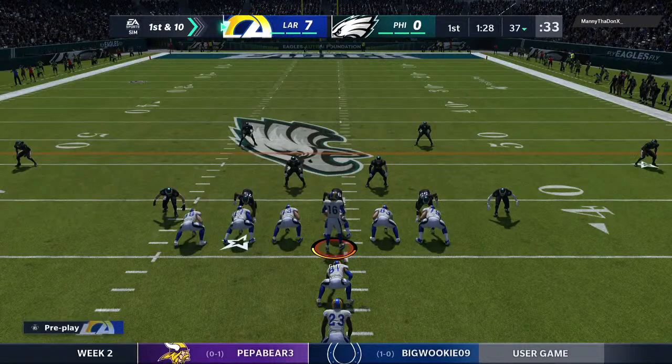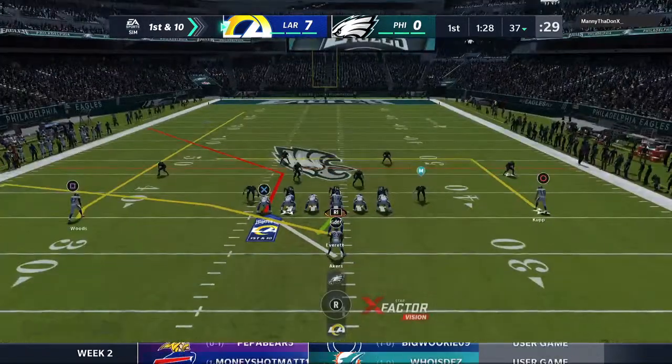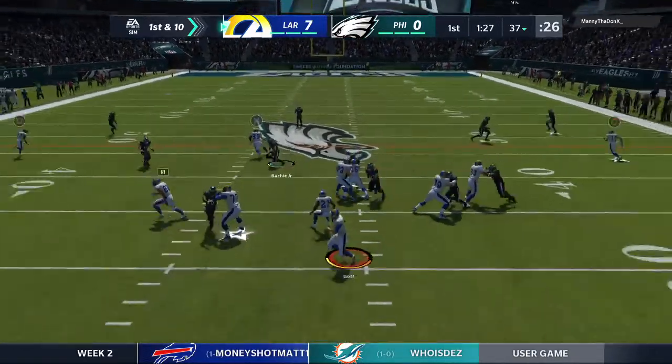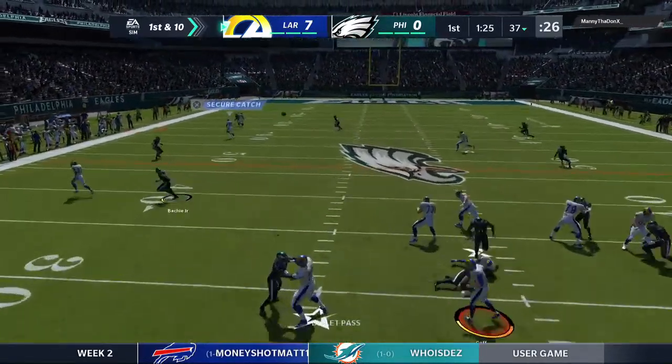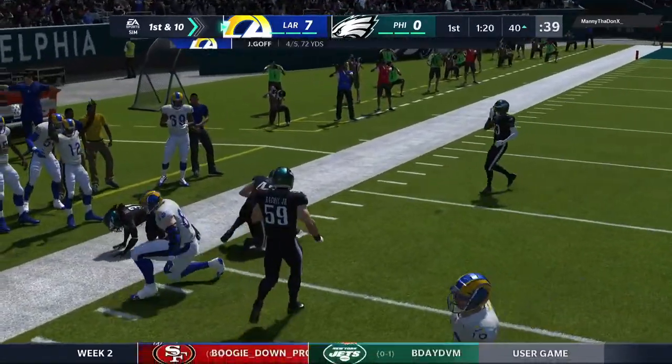Set to begin their next drive, the Rams offense at the line. They'll be looking to duplicate that first drive, the one that got them that 7-0 lead. Of course they would. I mean, look, they're on the road. So getting the 7-0 lead was huge for them, right? Imagine getting up 2 touchdowns on the road, taking the crowd out of the game.